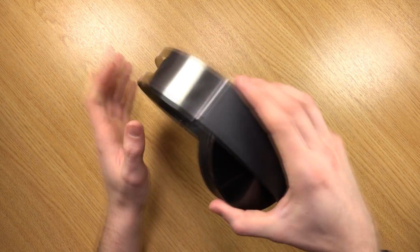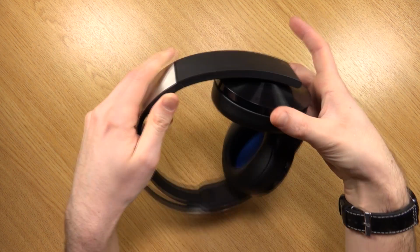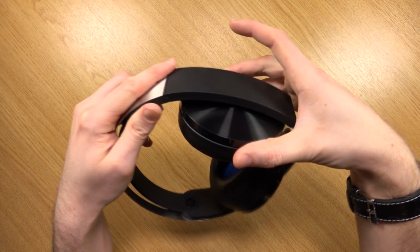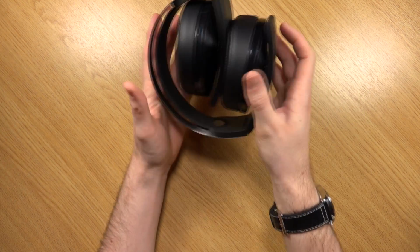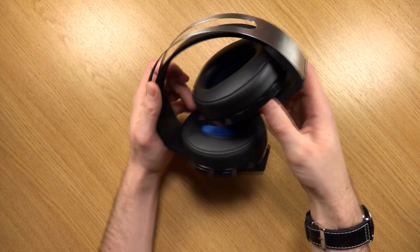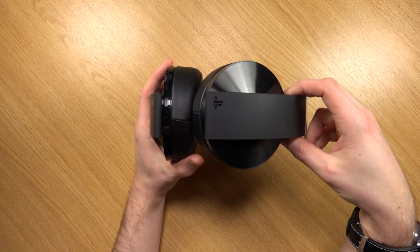Okay. So to adjust the headset, these slide up and down. They seem to click in place quite well, so it requires a little bit of force there. These do fold in, as you can see here, but it's not the most compact, really, to be honest. But nevertheless, they do actually fold in, so that is something. Now let's take a look at the buttons and ports.